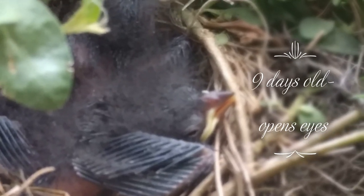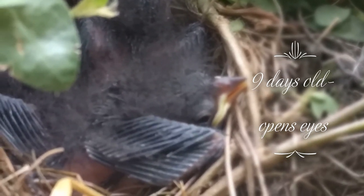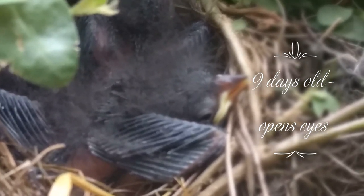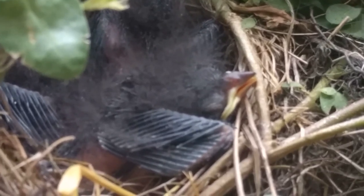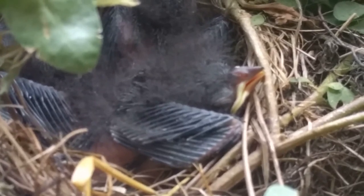Now, if you look really carefully, you'll see the baby bird opening up his eye. See him open his eye up? He couldn't do that yesterday. Oh, he closed it. He moved his beak a little bit. Oh, he opened his eye again.